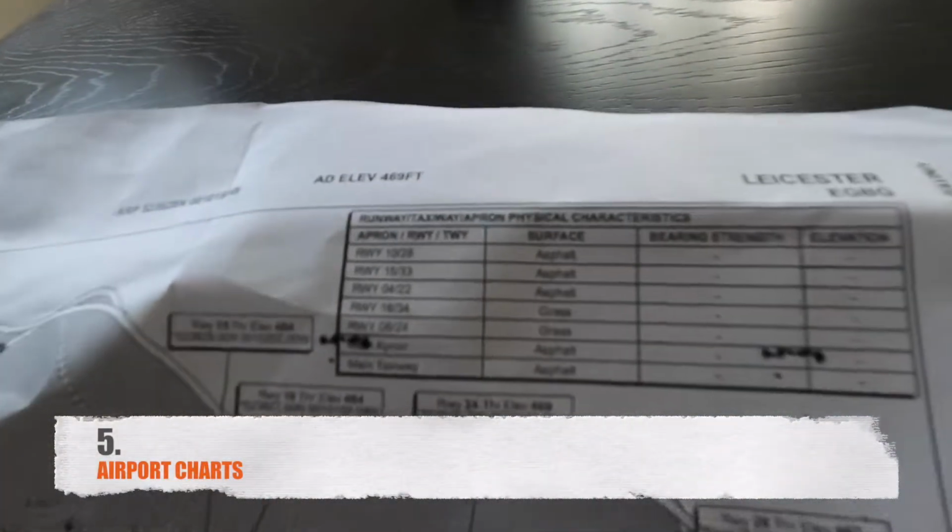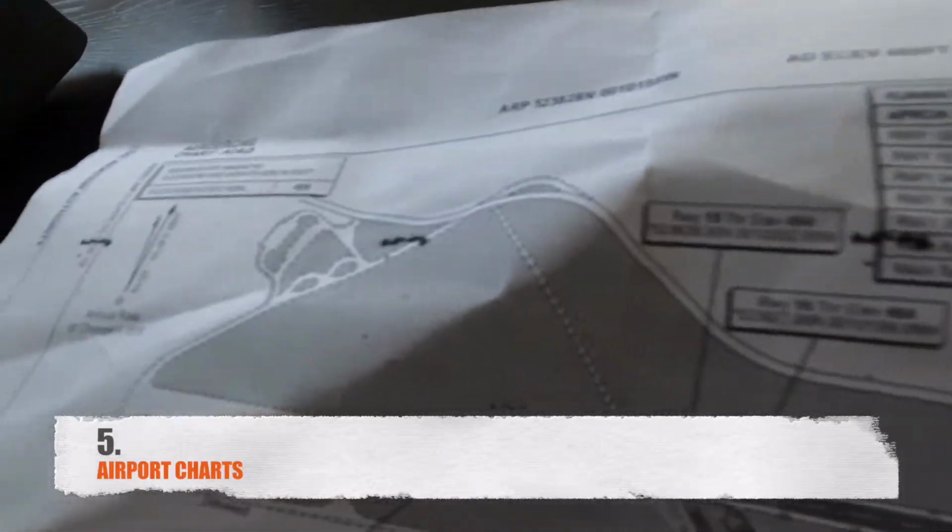Another important thing I found in my pilot's bag is charts. Throughout my flight training, maps and charts are used for navigation.